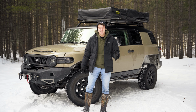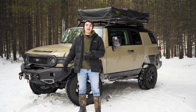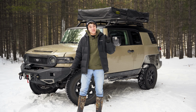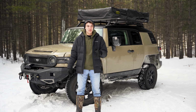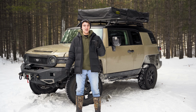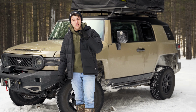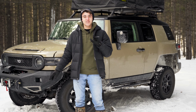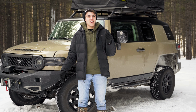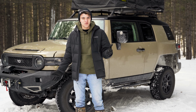So all jokes aside, I love the FJ Cruiser, but I also really hate it. And I'm gonna explain that later in the video, why I think the FJ Cruiser is probably one of the ugliest vehicles around and most unconventional. But right now in this part of the video, we're actually going to go over how this thing is set up currently and what makes it kind of not ugly, you know, compared to a typical FJ Cruiser.